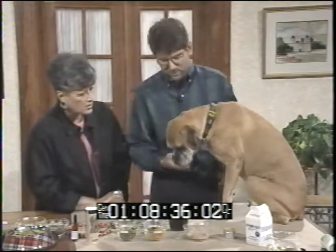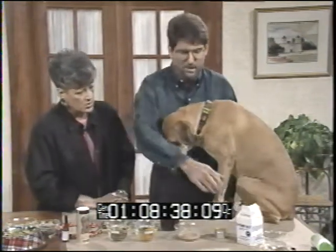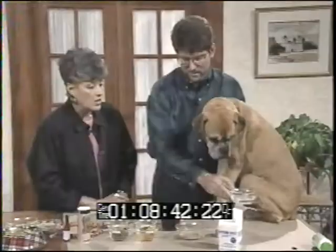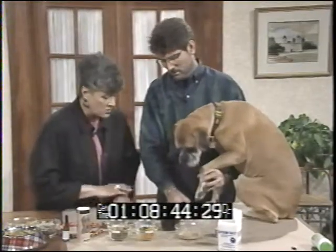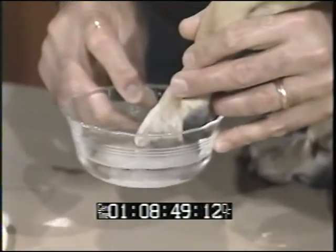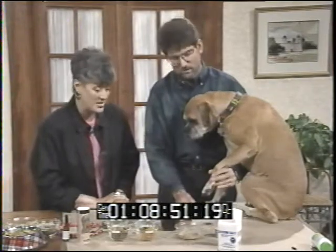Then you've got the animals that injured their paws out running around the woods, things like that. If you want to do a soak, mix Epsom salts in some water, mix it up really well. We like to soak in Epsom salts. Why wouldn't the animals like to do it? And then you stick their foot in it and soak. And how long do you keep it in there? About 10 to 15 minutes, if the animal will let you, which can be a problem.